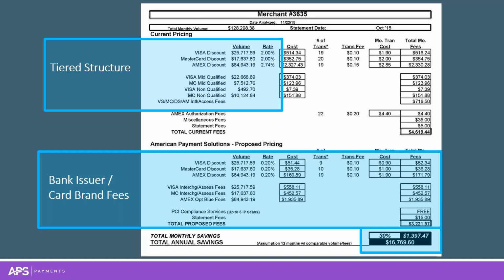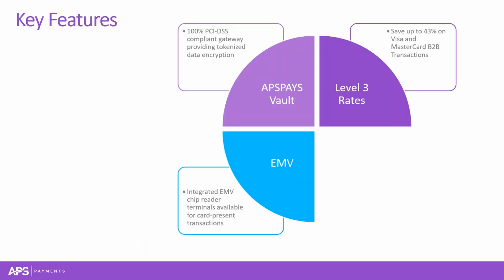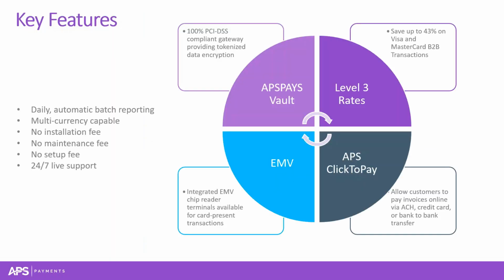And let me tell you, ladies and gentlemen, we have been able to save merchants over $300,000 a year. I'm not exaggerating, and I'm underlining this. And it was simply by processing through level 3. So the merchant didn't have to do a thing. APS also offers free PCI compliance assistance.